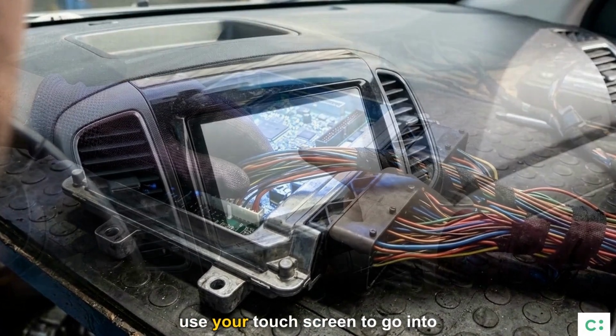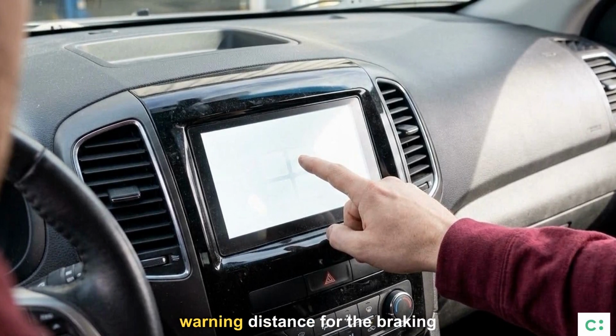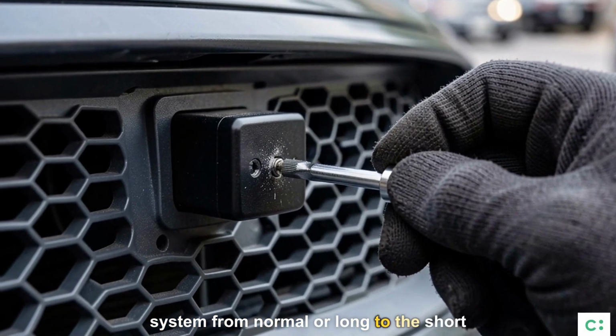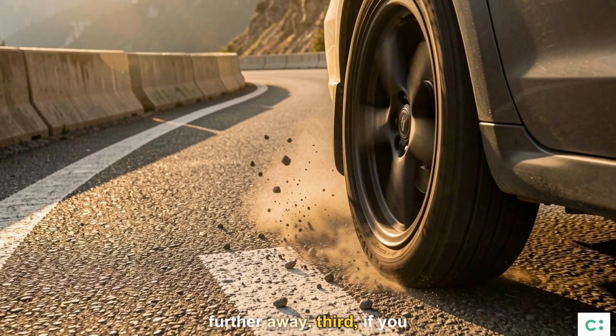Second, use your touchscreen to go into the vehicle settings and find the driver assist menu. Change the warning distance for the braking system from normal or long to the short setting. This makes the radar less sensitive to objects that are further away.